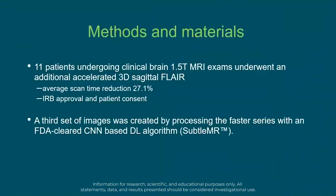For this study, 11 patients undergoing clinical brain 1.5T MRI exams underwent an additional accelerated 3D sagittal FLAIR with an average scan time reduction of 27%. These patients had IRB approval and consent. A third set of images was created by processing the faster series with an FDA-cleared CNN-based DL algorithm, SubtleMR.